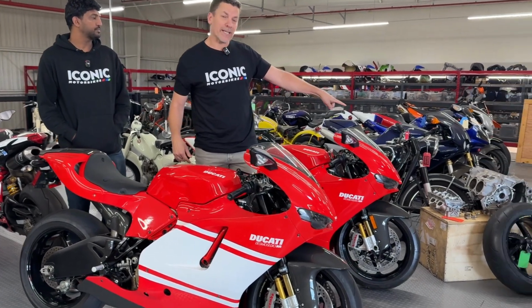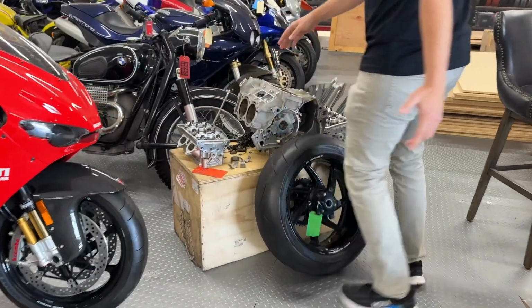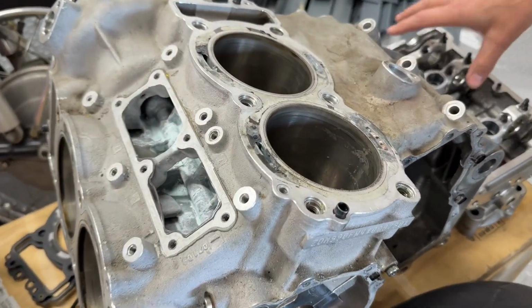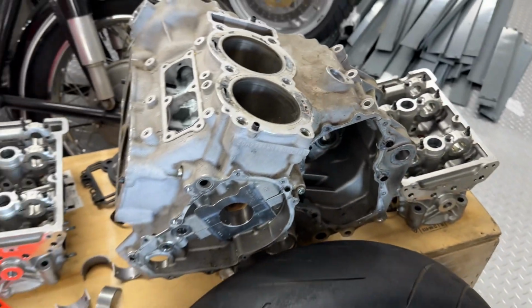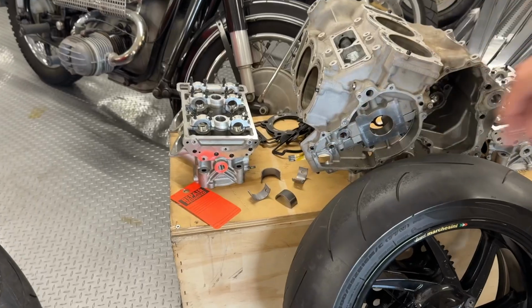That's the old motor from it right there. And again, we've shown on some past videos just what the coolant can do. It basically rots the motor from the inside out and ruins the water jacket. We had to replace the heads. What else did we do? Remember, the bearings were done. Oh yeah, the main bearings.